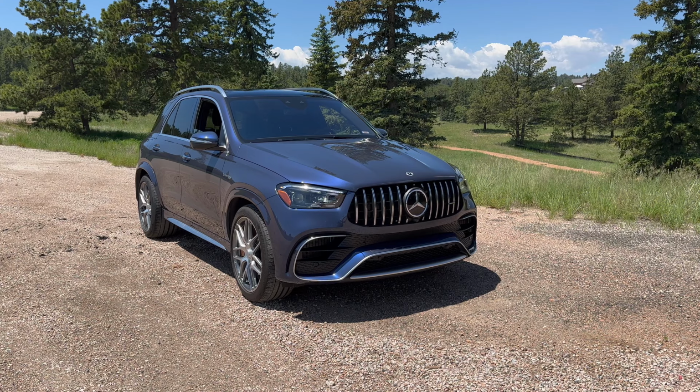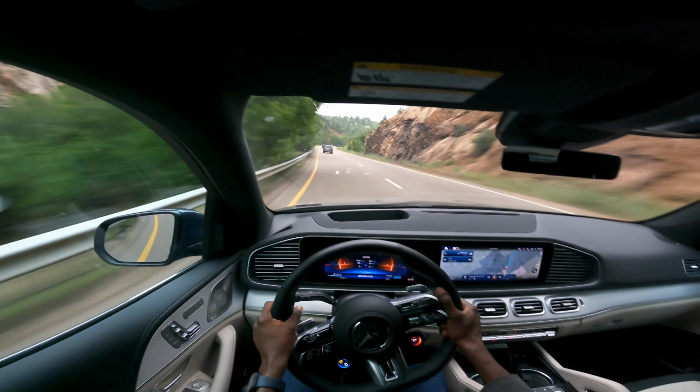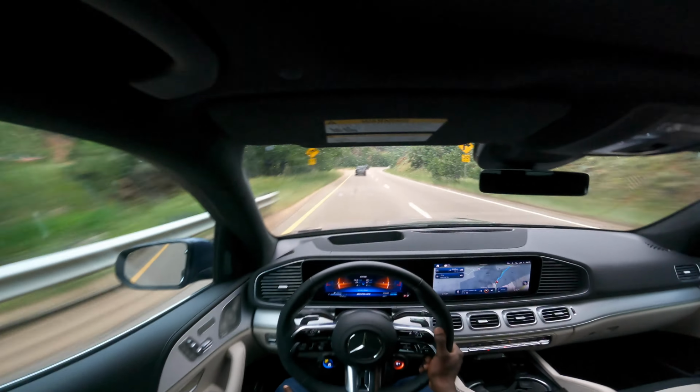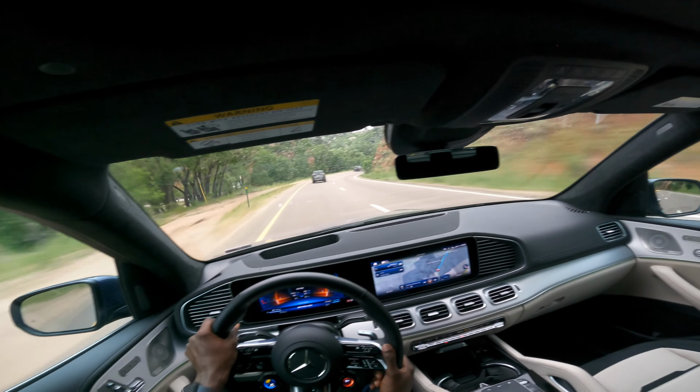We have the 2024 Mercedes-AMG GLE 63S. This is just phenomenal.